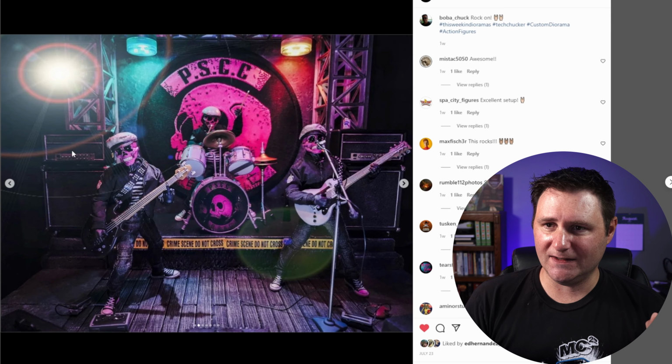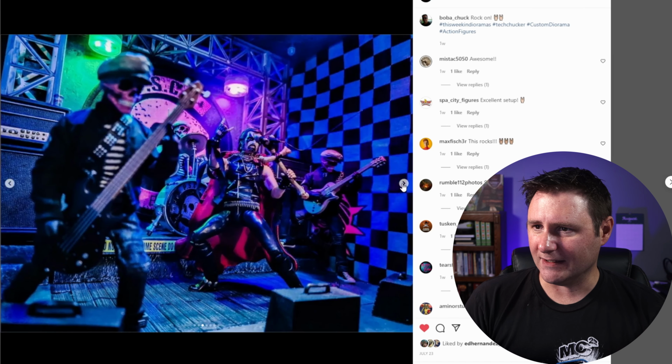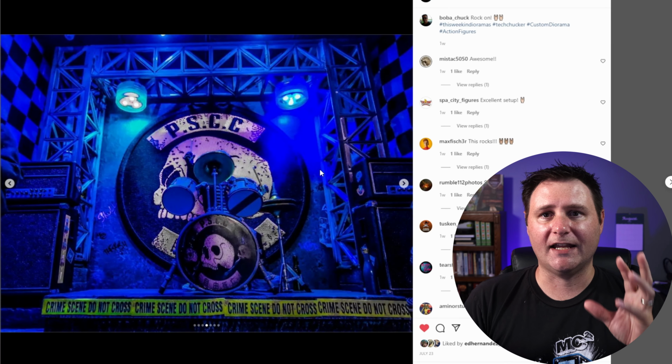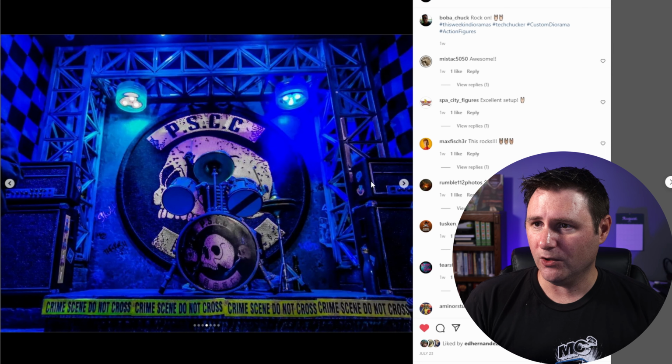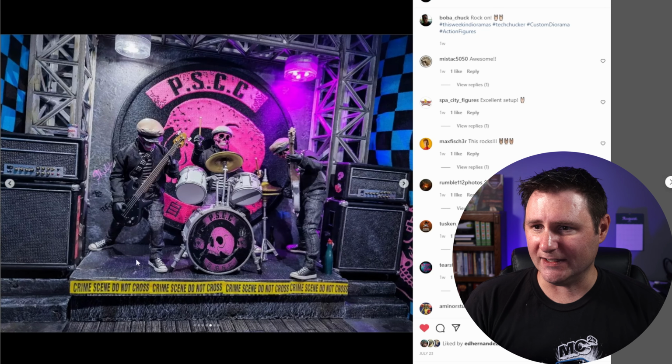I'm wondering, did these speakers come with the figures? Same with the drum set. Where did all this come from? Because I'm not familiar. I haven't really followed the Mezco figures much, so I don't really know what all came with the set and what didn't. But I am really digging this piece.